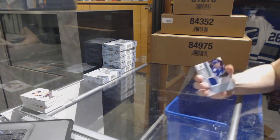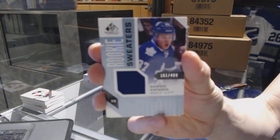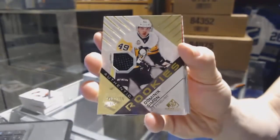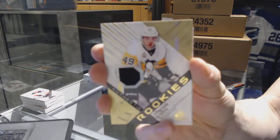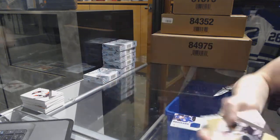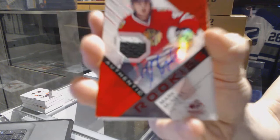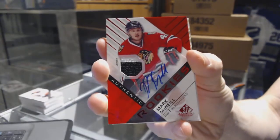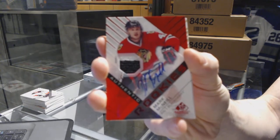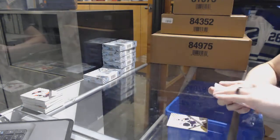All right, we've got a rookie sweater, numbered to 499 for the Toronto Maple Leafs, Kasperi Kapanen. We've got a rookie jersey, numbered to 399 for the Pittsburgh Penguins, Dominik Simon. Dominik Simon out of 399 for the Penguins. We've got a rookie jersey autograph for the Chicago Blackhawks, Mark McNeil. Rookie jersey auto for the Hawks, Mark McNeil.